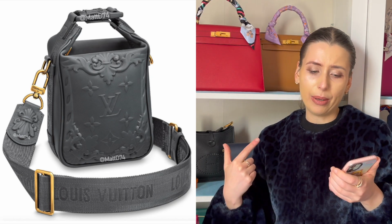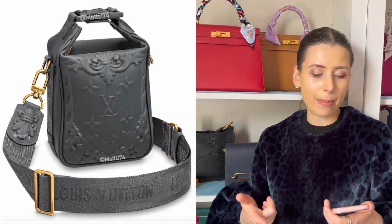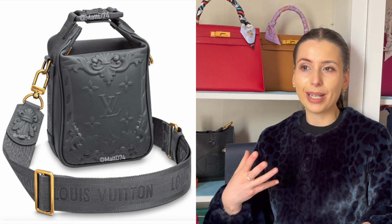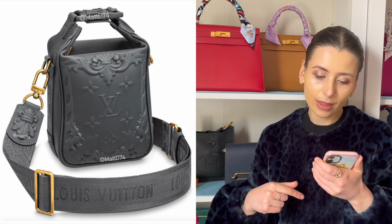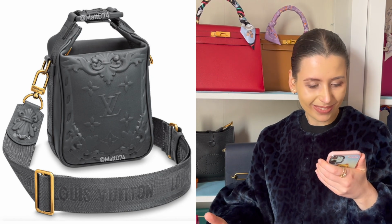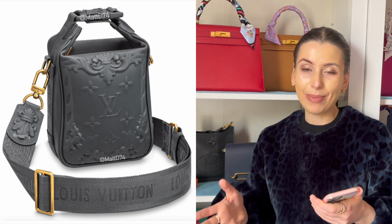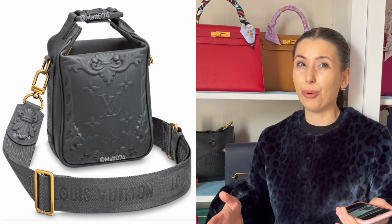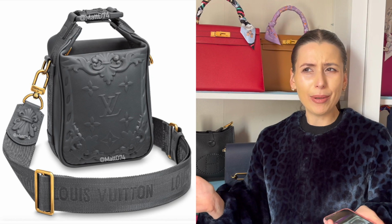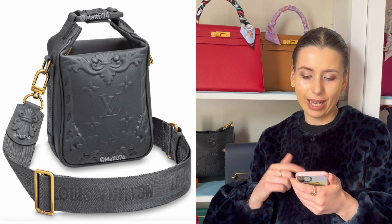And then gold hardware, which is interesting for a men's collection because you don't tend to see gold hardware in a men's collection, so it makes it look very opulent. So it's opulent mixed with sporty. Do I like it? I quite like the grey. I don't know, it kind of reminds me of Versace or something. Like you'd see something like this for men at Versace or even Fendi. It's got a very Italiano vibe almost. Am I wrong for saying that? I don't know. I just don't really think it's very Louis Vuitton, but anyways.